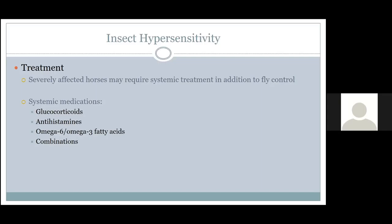Another approach that can be used both for allergic skin disease as well as allergic airway disease is replacing a significant amount of their diet with omega-6 and omega-3 fatty acids. And just like in people, if you take fish oil or eat a lot of fish like I do to try to stay healthy, those omega-3 fatty acids from fish, the fat in the fish, as well as these supplements, essentially those fatty acids incorporate into our body, into the cell membranes of our multiple cells throughout our body. So they're helpful for people with cardiovascular risk factors as far as hypertension and coronary artery disease and high cholesterol. Those help with that inflammatory process, and they also help with inflammatory diseases like insect hypersensitivity and asthma.